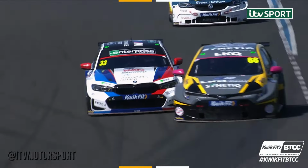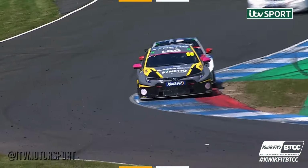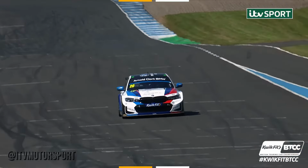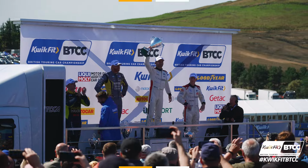Who is going to blink first? Morgan breaks, Cook goes round the outside of him. Fantastic move for second place. With the checkered flag, Colin Turkington for the 71st time wins in the British Touring Car Championship.